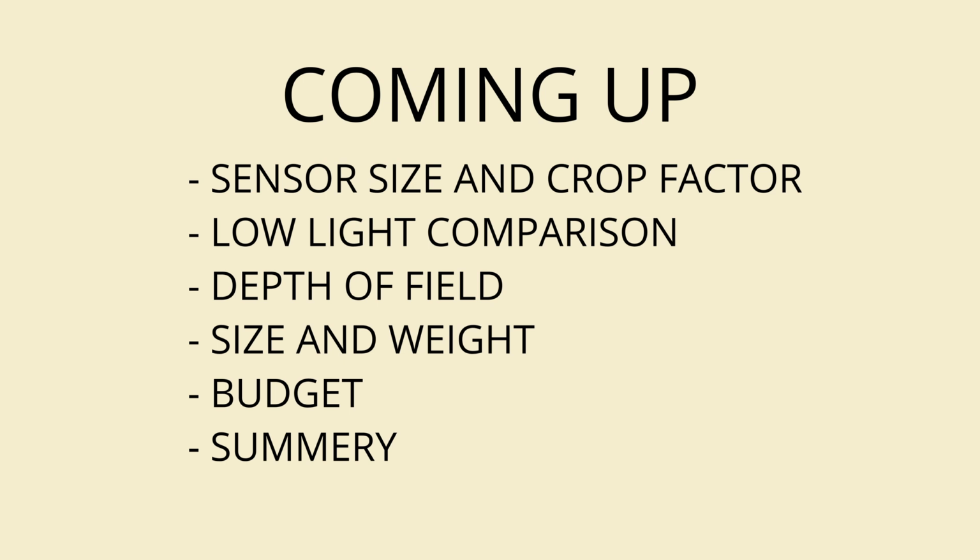Whether you go for a full frame sensor camera or an APS-C sensor camera will be a choice depending on your purposes and your budget too. Here is what's upcoming. Let's talk more about: first, sensor size and crop factor, low light conversion, depth of field, size and weight, budget, summary, and more thoughts about it.